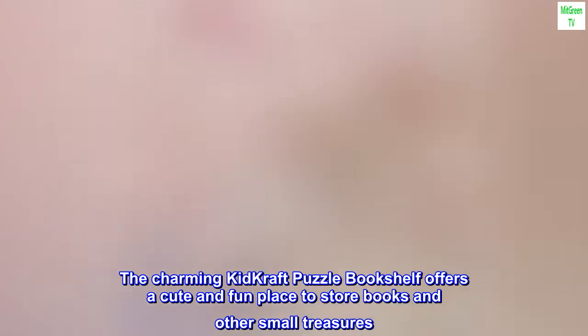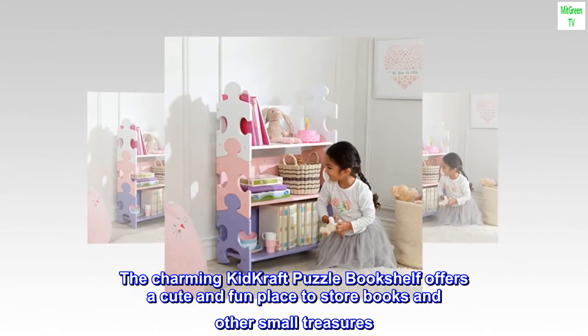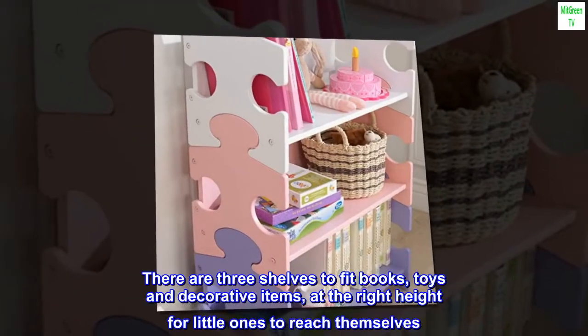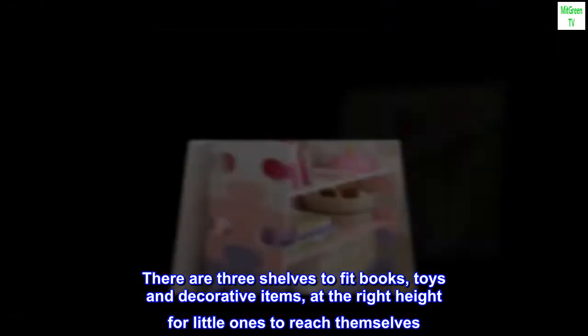The charming KidKraft Puzzle Bookshelf offers a cute and fun place to store books and other small treasures. There are 3 shelves to fit books, toys and decorative items, at the right height for little ones to reach themselves.